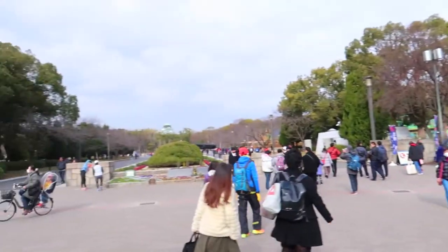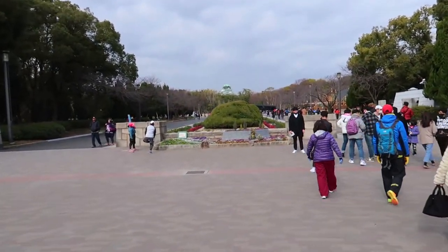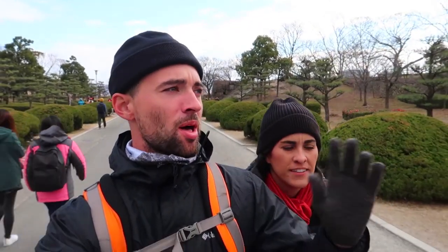I think we found it. We found it. So we made it safe and sound to Osaka Castle. I'm not gonna give you a history lesson because I know I'll butcher it, but we read that it was built in 1583. And then, blah, blah, blah down the line, it was destroyed. And so in the 90s, it was rebuilt to what it looks like now.